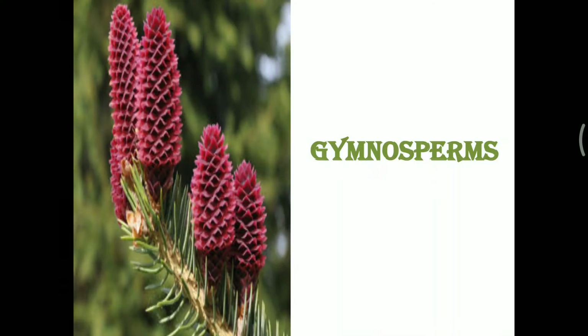The living gymnosperms are widely distributed in the cold climates where snow and rain is very common. So water is very easily available for the gymnosperms. The only native gymnosperm which thrives in warmer areas are the cycads, and these cycads are a small group of gymnosperms with palm-like leaves.